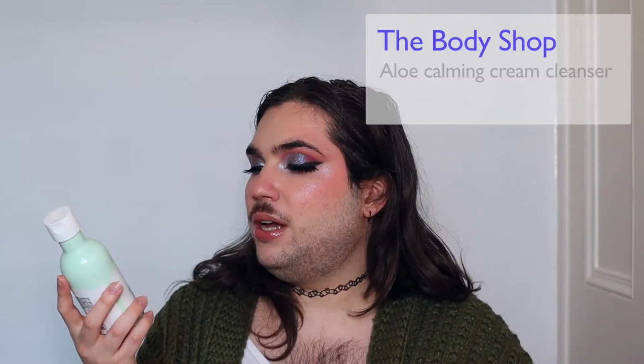Second step cleanser, so that's usually your milky cleanser, a water-based cleanser. I have the Body Shop Aloe Calming Cream Cleanser. So it's like a cream milk. It doesn't emulsify or foam up or anything, and it's meant to be for sensitive skin, doesn't have any fragrance. That's the whole idea behind the Aloe skincare line. I bought this when I first started to get into skincare. There's still product in it.